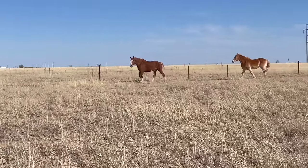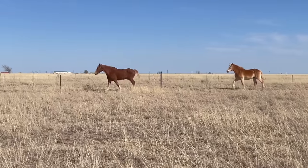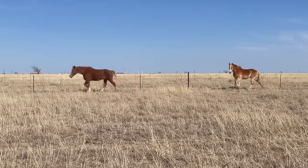I was really happy that Anna and Finn bonded. Anna kind of always did her own thing and was never really part of the herd, so I'm really glad that she's found a friend in Finn.